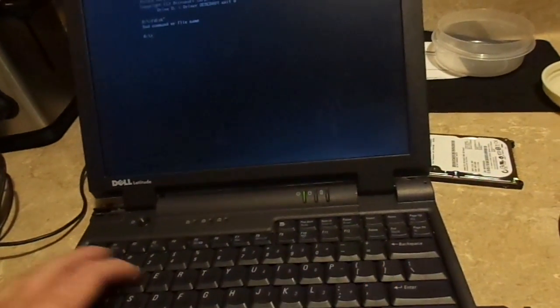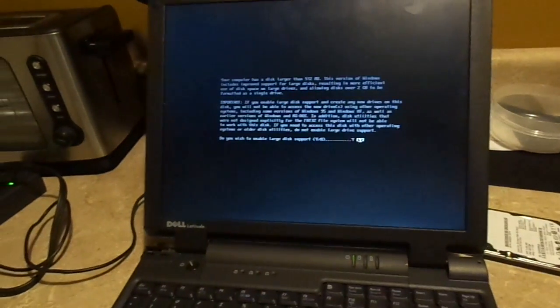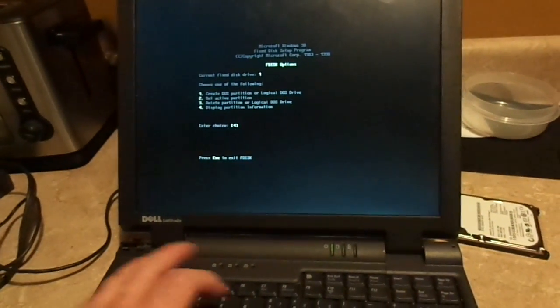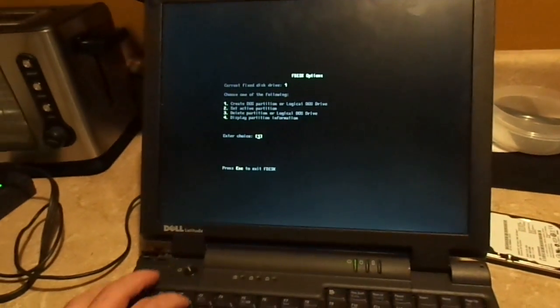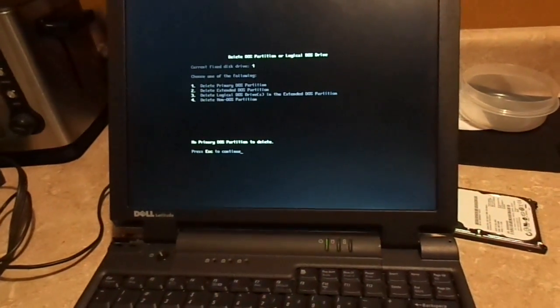So we're going to do an fdisk. And we're going to enable large disk support. Yes, we want to support NTFS. Display information. Let's just see what we've got here. We've got one partition. It is NTFS. We're going to delete that partition by selecting number 3. We'll delete primary. Boom, boom, done.